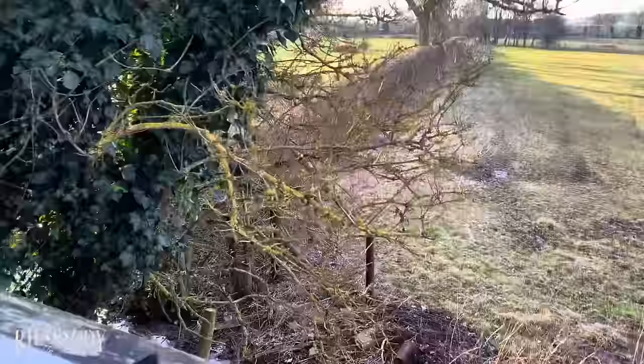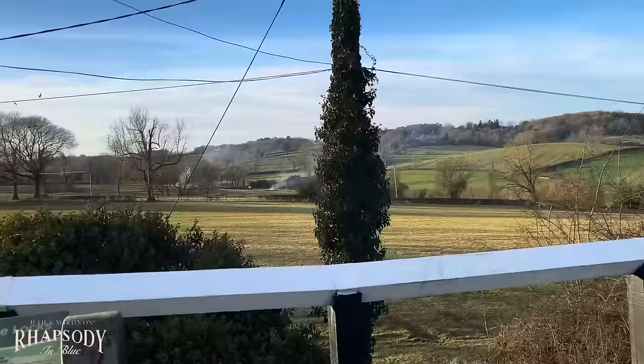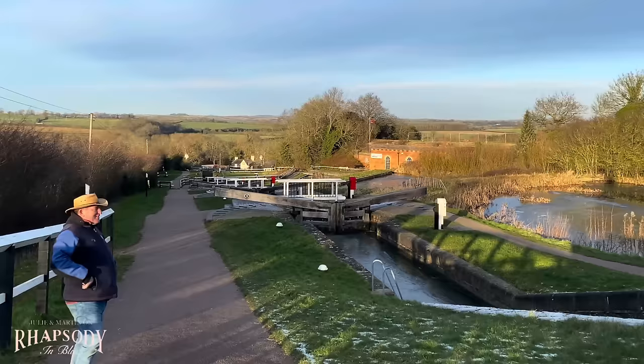And this is the sign they've got, telling you all about George Duran, the lock keeper. Scenery here is just stunning. Thank you. Isn't that beautiful?